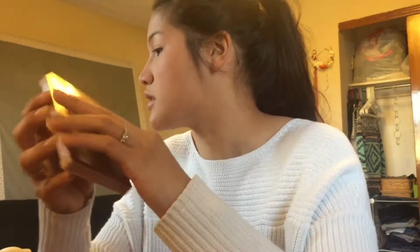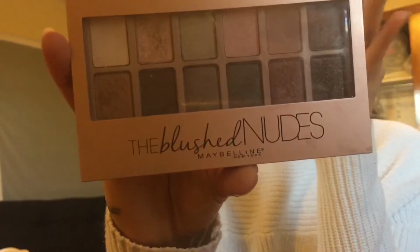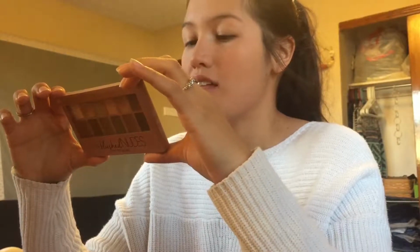All right, so let's see, what should I use? I think I'm gonna use this today. This is my everyday eyeshadow blends. Oh, hey, look at that. I didn't even notice. They have little directions on how to use this. What? I did not know that. Let's see if we can just follow the directions on the back.